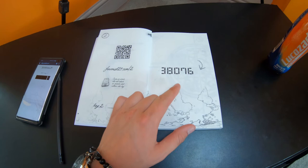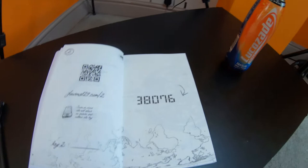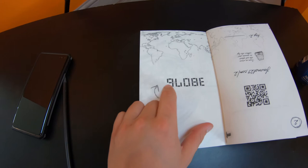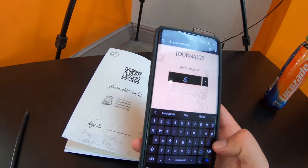Globe and numbers. Can't be coordinates, can it? To solve the riddles, you will need to think out of the box. Write, draw, search, fold pages, combine and more. All right, what if... Oh, look at that, look at that, look at that, guys. It says globe. Map explains it. So that must be the answer. It must be an answer. Let's have a look. Let's put globe.